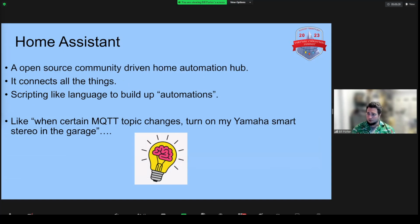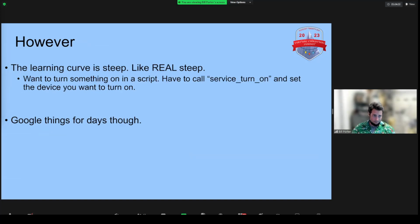But it is an open source, community-driven home automation hub. It connects all the things. So all the things that we have that are smart, aka can talk or communicate, now are in one place. And they're in one place that supports things like scripting or automations that say, when I walk through the door, turn on my lights, or if it's 5 o'clock and there's motion in the kitchen, turn on the oven, or something like that. Or like when a certain MQTT topic changes, turn on my Yamaha smart stereo in my garage. There's the last piece. Hopefully that just clicked for some people.